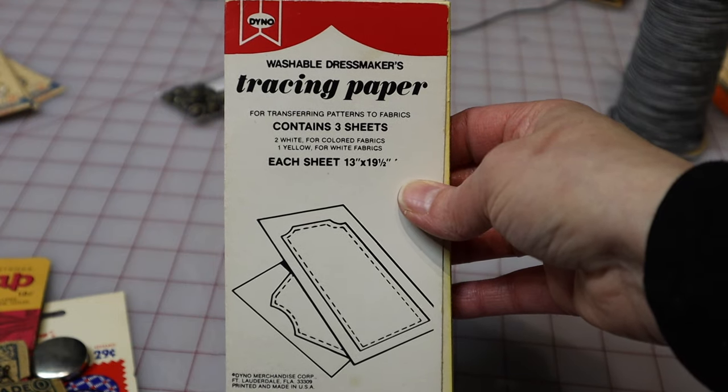And even if you find them that have been used before, they last forever. These are easily 50 years old, if not more, and I prefer these over every other type of tracing paper. So waxed paper is the way to go, and you can find them in vintage packages like this. But as much as I love wax tracing paper, I have recently found another vintage tool that I actually prefer for marking fabric. And it is this little gadget.